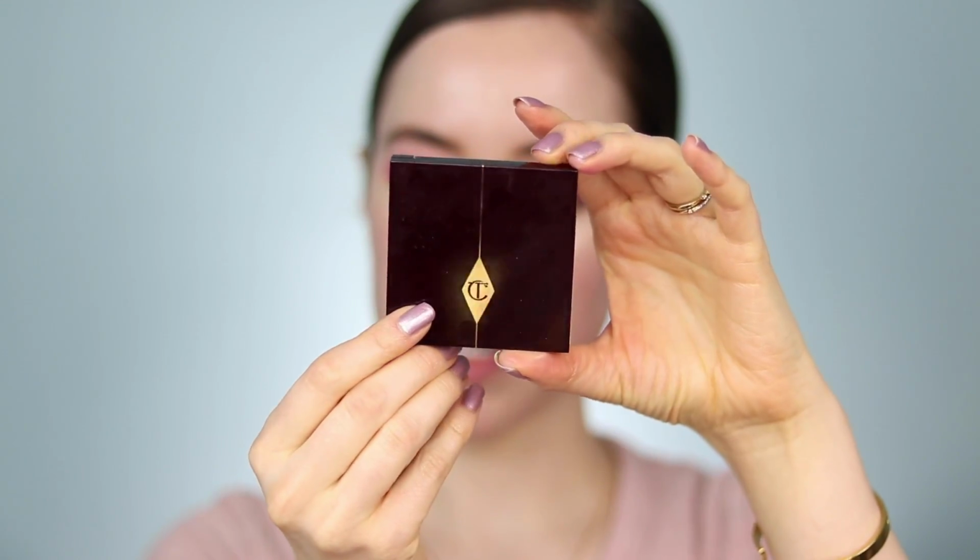Okay, so I know these eyeshadows are really sparkly, but I did want to show you another palette that I recently picked up. This is from Charlotte Tilbury, and this is the Pillow Talk Luxury Palette of Pops. I don't know if you guys are familiar with Charlotte Tilbury, but usually she has like two more matte shades, a deeper shade, or a prime shade. I don't really know.